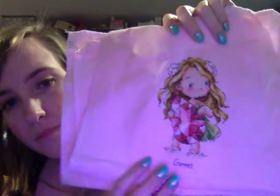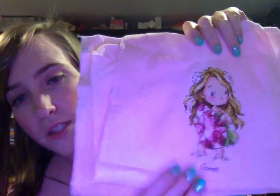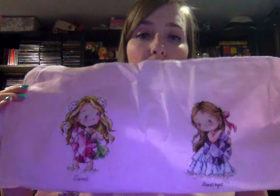Here's January. See? They're stitching up really nicely. The patterns are easy to read. I have enough space in between them because I think I'm going to make them into their own individual finishes as opposed to one big long finish.